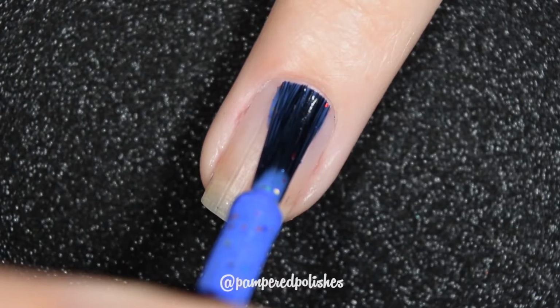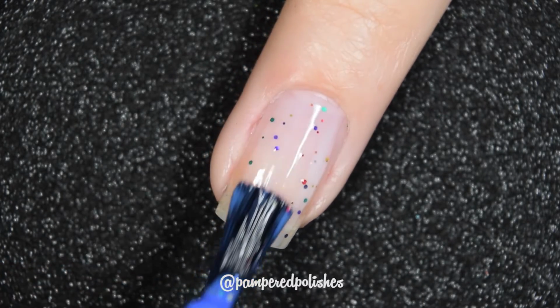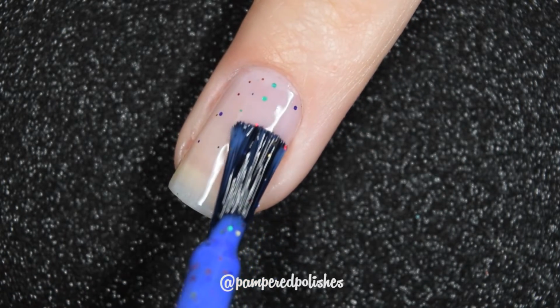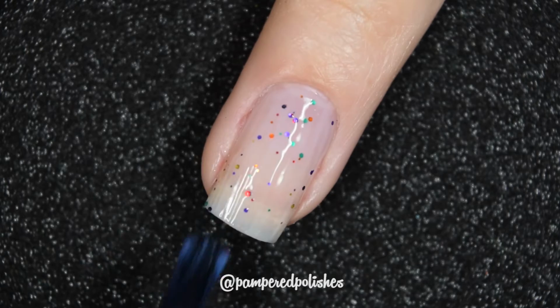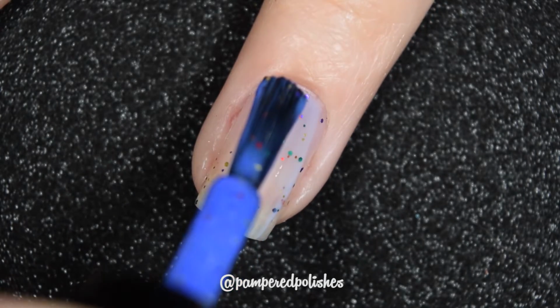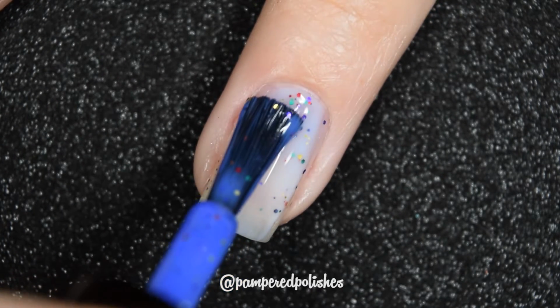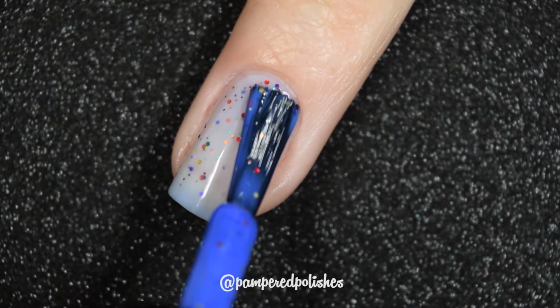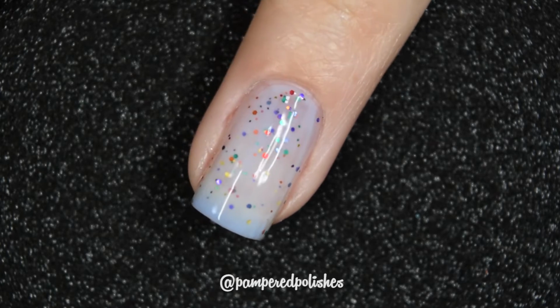So up next from Katie Shimmer, we have the Brite Stuff. This is described as a bright blue trithermal that shifts to light blue and then to white with heat. This polish also has a rainbow of smaller glitters, and you do get a bag of star glitter with your purchase. This one will retail for $10, and there is no cap.